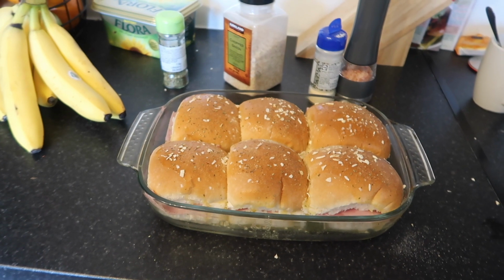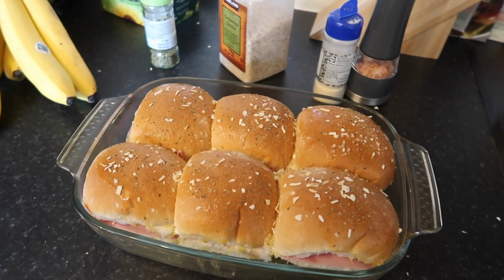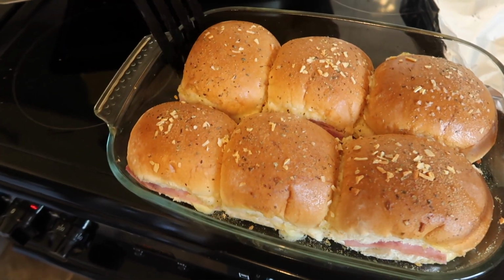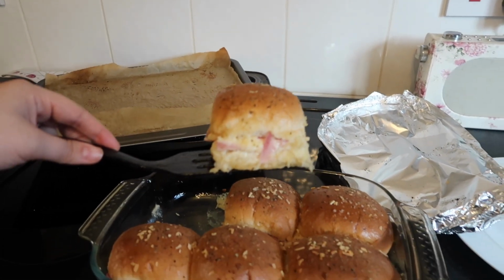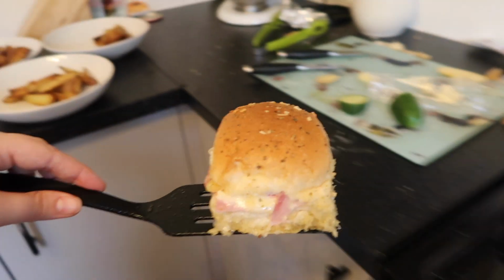This is what they look like before they go in the oven. Delicious. You cover them with tin foil, bake them for about 10 to 15 minutes, and this is after. The tops had gone slightly crispy, the cheese was all melty, the top tasted like a delicious garlic bread. Oh gosh, honestly it was amazing. The kids gobbled them up.